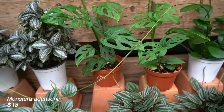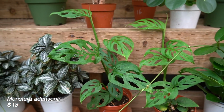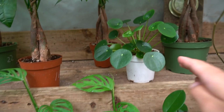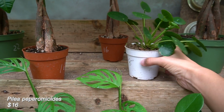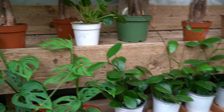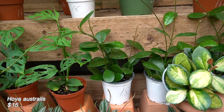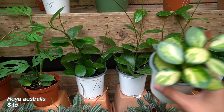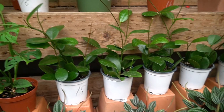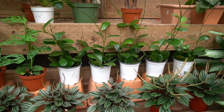And then some adansonii here for $18 each. Only one stem. And a Pilea, which is probably going to be more, so this is $16. And these are australises. So I really do think these are just variegated australises. Very cool. I kind of want one. I'm not really good at growing Hoya, but australises are very easy. So these are $15 each. You can see they're much bigger.